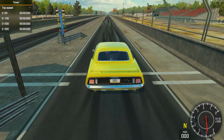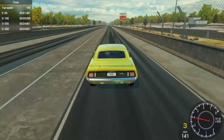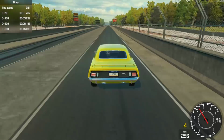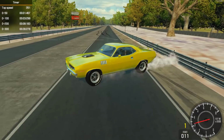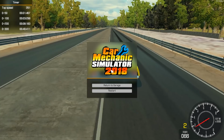Okay. There we go. It's much easier. Look at this. Tracks our top speed. That's where we're topping out at, 261. Hit the NOS! Hit the NOS! Hey! Hit the NOS! Oh, God! Hey, man. Oh, crap. Wait, what happened? Yeah, restart. Let's restart that. I want to restart that.